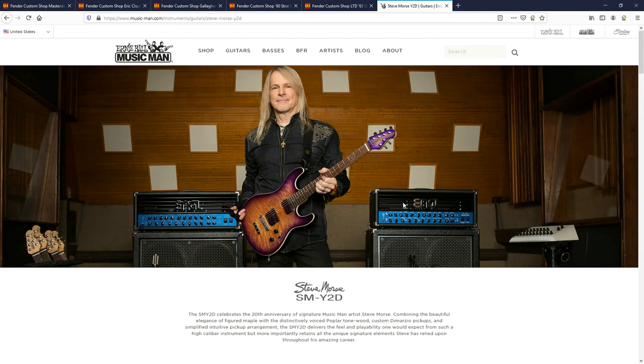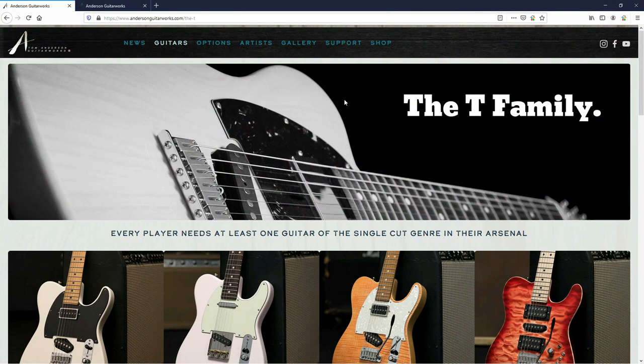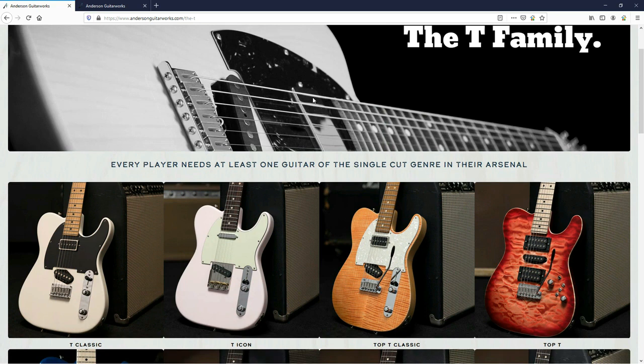Some kind of Telecaster. Now then, moving on to something a little bit more Telecaster inspired. These are all Tom Anderson guitars. Guitars that, frankly, I've lusted after since I first saw a review of the Grand Am Tom Anderson model. I think that was in the 90s at some point. So let's have a look at the T Classic.